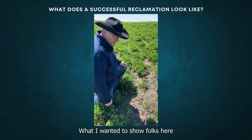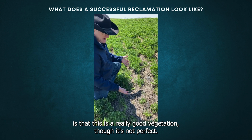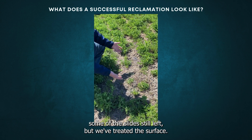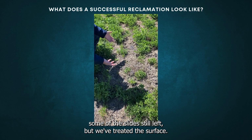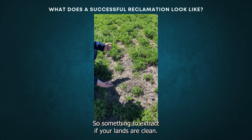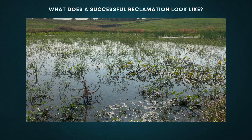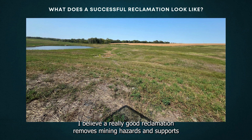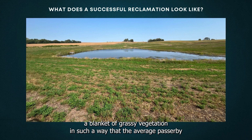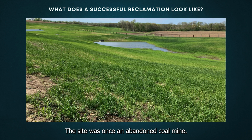What I wanted to show folks here is that this is a really good vegetation, though it's not perfect. You can see the cobbles of the coal and some of the slag still left, but we've treated the surface and we have some good vegetation. So something to expect if your land is reclaimed is not perfection, but something better than what it was before. I believe a really good reclamation removes mining hazards and supports a blanket of grassy vegetation in such a way that the average passerby does not recognize the site was once an abandoned coal mine.